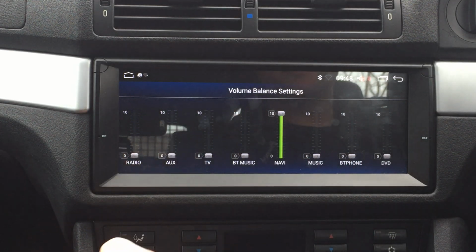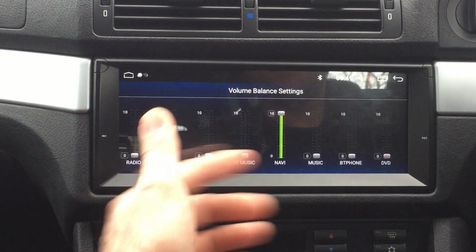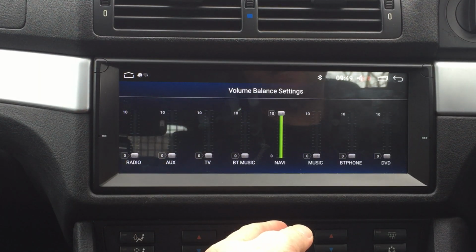and at that point, especially when you're on the road, driving along at motorway speeds, it could be quite hard to hear the navigation commands without having the radio or the music really loud. So I found, as bizarre as that looks, that actually just sounds about right.